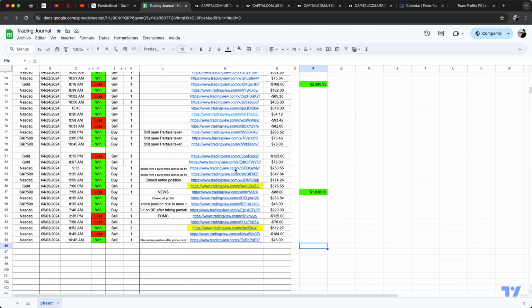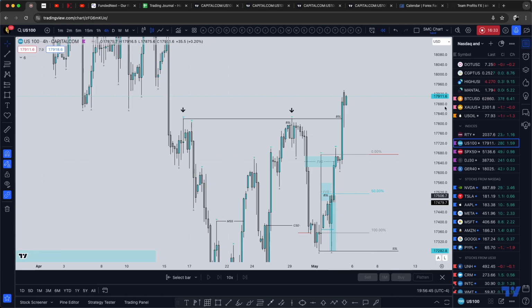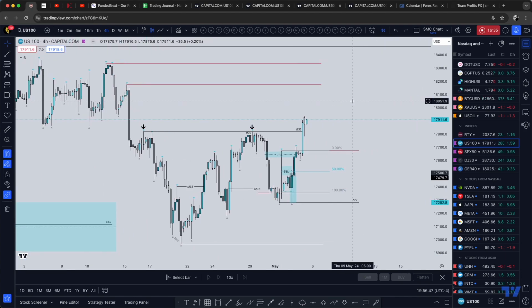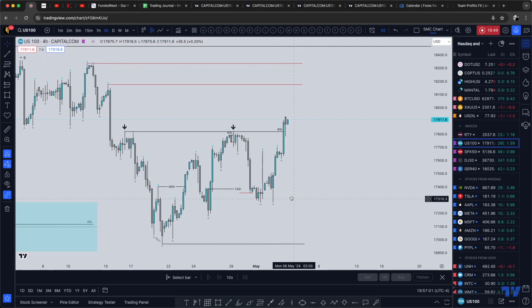I normally record what I did and take screenshots of all my positions, all my entries. This is a good thing, guys, that you can actually track your trades, so you can see what the mistakes are, what happened, all that stuff. So, this is how I was able to predict the move. Okay, it was not a big thing. It was simple to understand where the price was going to go.